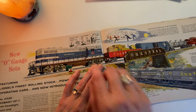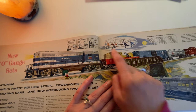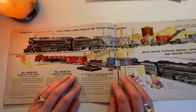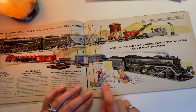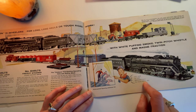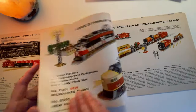Ooh, what do we have, a cartoon? There's a hobo on that freight. The policeman sees him. Watch the chase. And then they show the policeman chasing the hobos off the train. Hudson 14 wheeler for long, long hauls or tough road work. Action packed operating brakeman set. Is he falling off? Just look at that brakeman duck to avoid being hit. Oh, here he is. Oh, golly. That's scary. Look.